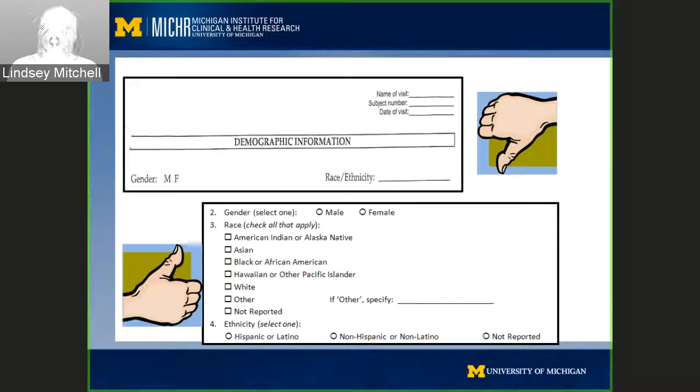So a better way to handle it would be like this, where you give, these are NIH supported choices. And then again, we gave them instructions. So because some people might be like, primary race, can I put more than one? So we've given them prompts to let them know what's expected.